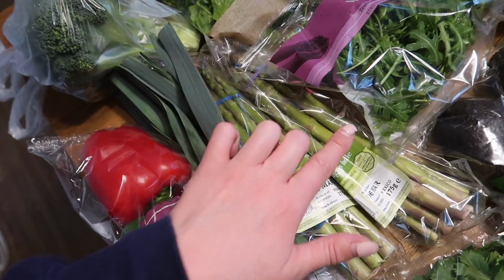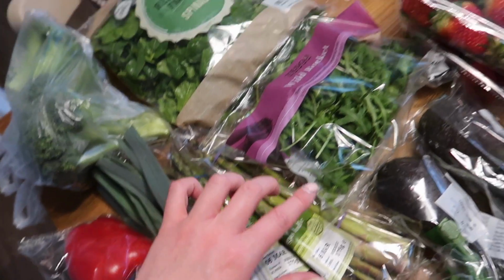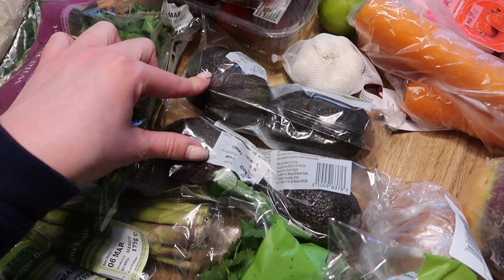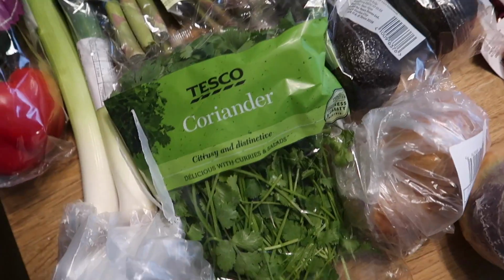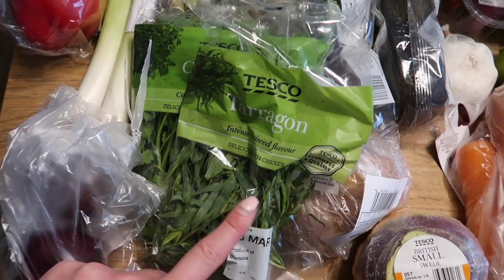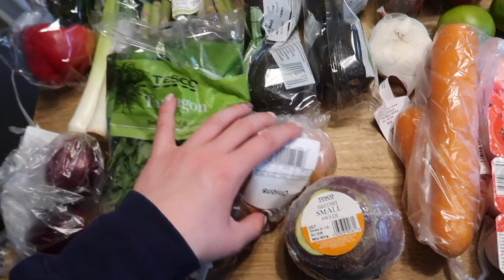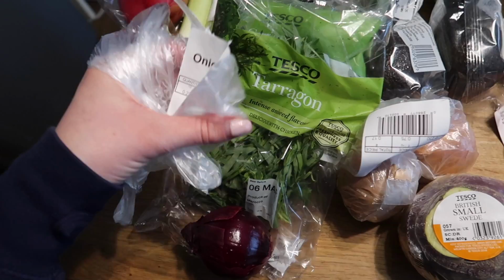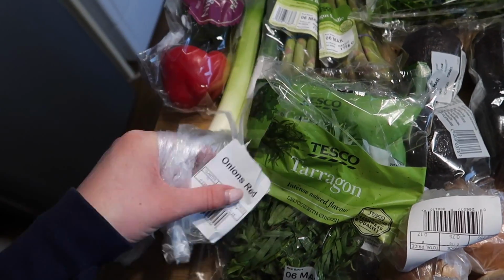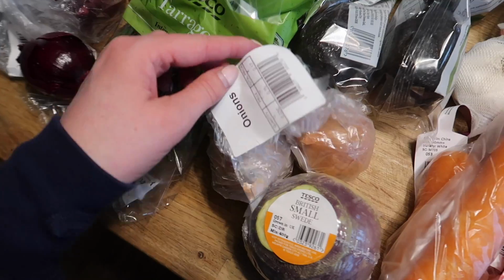These were only £1 something each, which is quite cheap really for asparagus, so I got 2 of those. I've got 2 packs of avocado, so 2 packs of 2. A massive bunch of coriander here, and then a small bunch of tarragon. Then I've got 2 loose red onions and 2 loose white onions, so respectively, let's see how much these were, 24p for 2 red onions and 17p for 2 white ones.